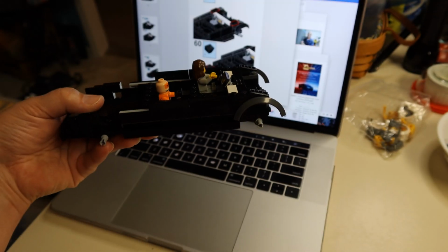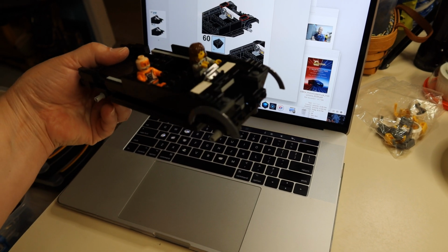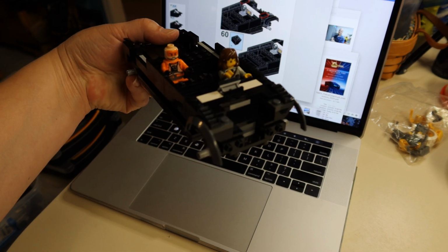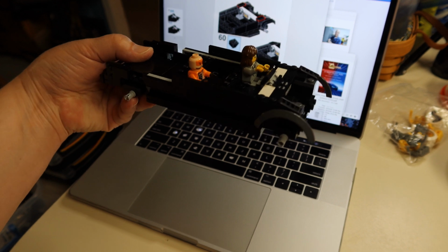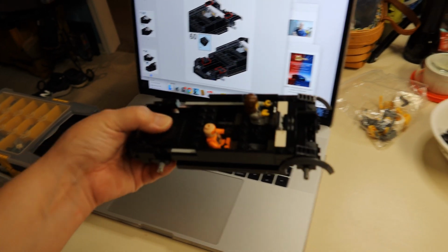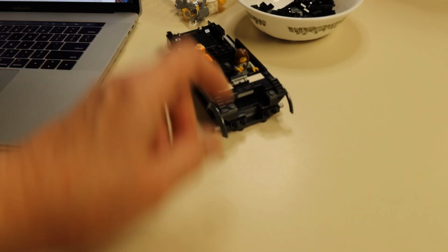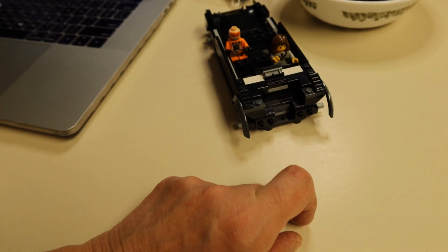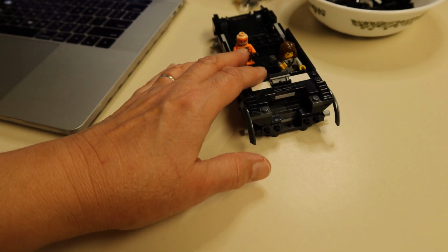Alright, I'm on step 59 of, I think it was 160. And the police officer, she's got her prisoner. And it's coming along. This spot right here in the front is where I'm missing a part that I can't complete it right now. But other than that, it's going good.